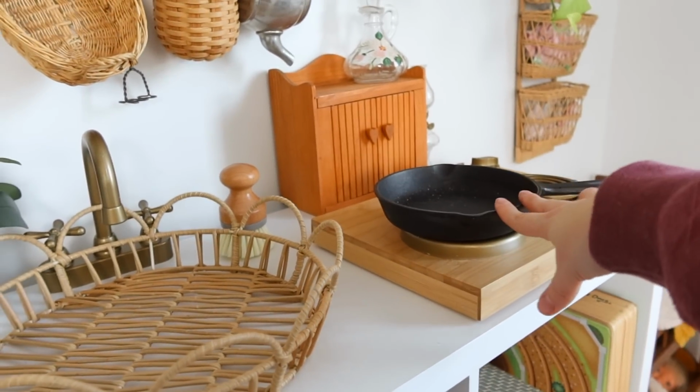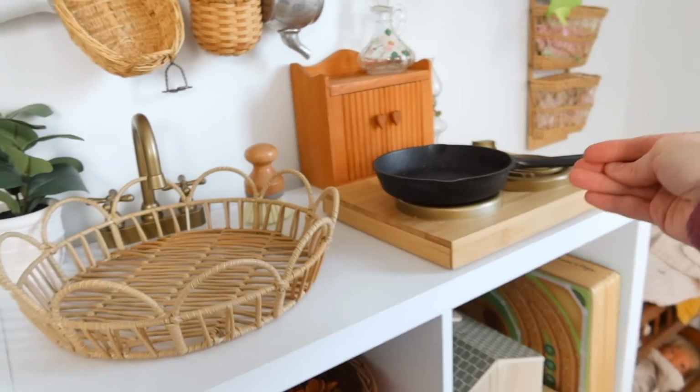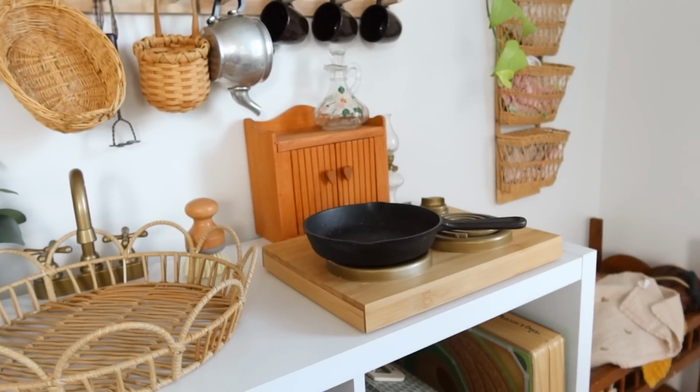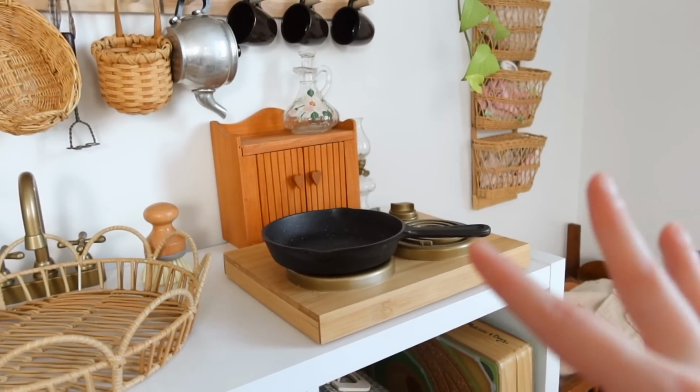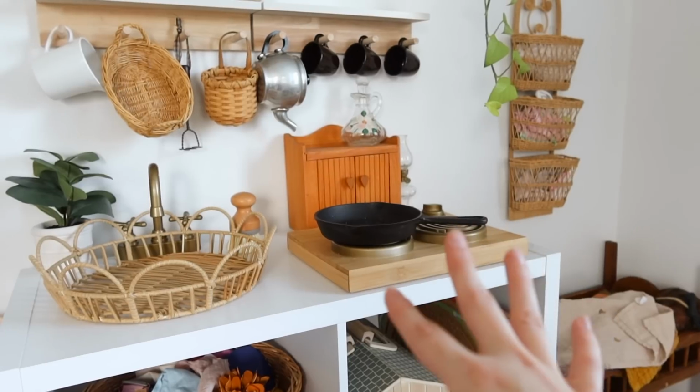If you have really little kids, this might not be the best thing to give them because it does have a lot of weight to it, but with my girls getting old enough to be responsible and be able to play with things and not drop stuff on their toes or something like that, they just thought that was the greatest find.